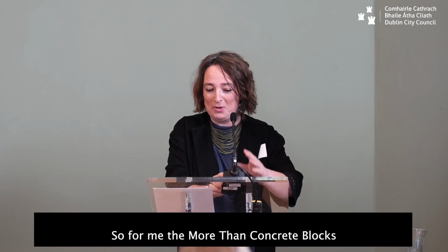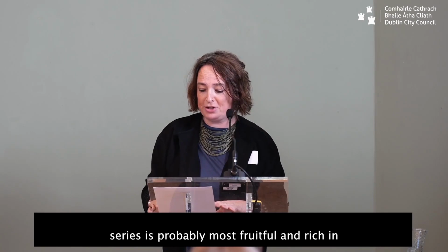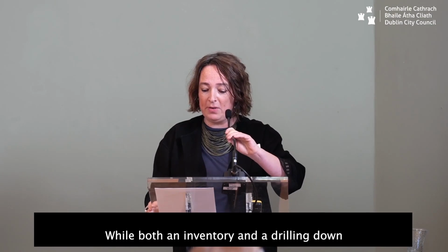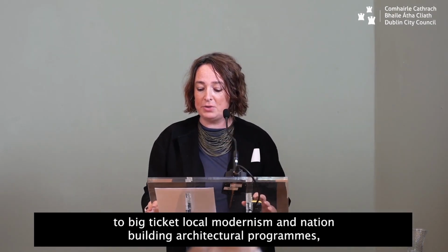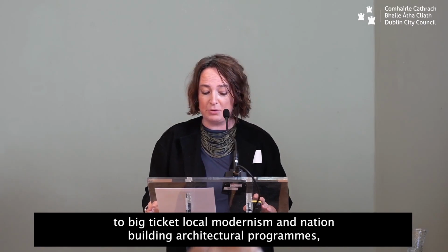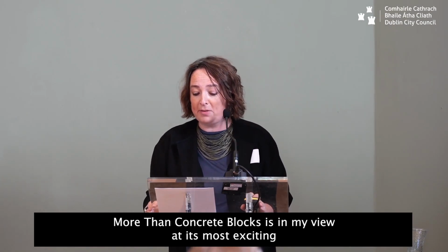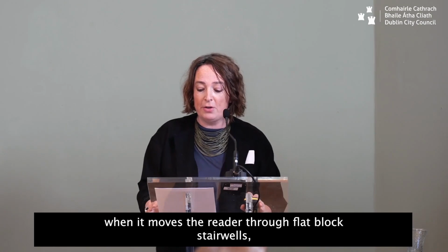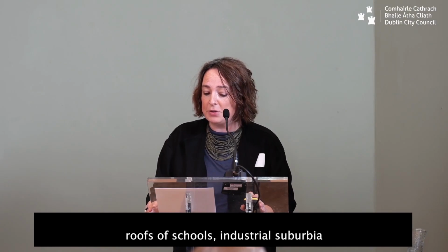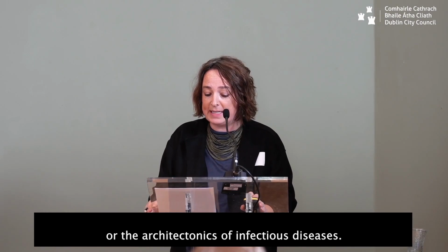For me, the More Than Concrete Blocks series is probably most fruitful and rich in how it sets out to understand lesser known situations. While both an inventory and a drilling down to big ticket local modernism and nation building architectural programmes, More Than Concrete Blocks is, in my view, at its most exciting when it moves the reader through flat block stairwells, roofs of schools, industrial suburbia, or the architectonics of infectious diseases.